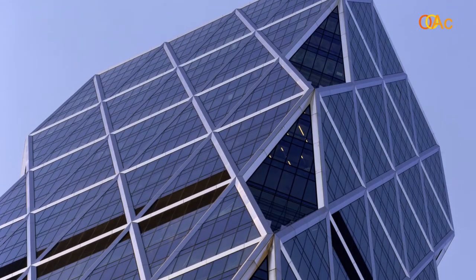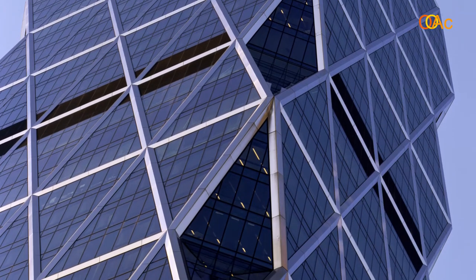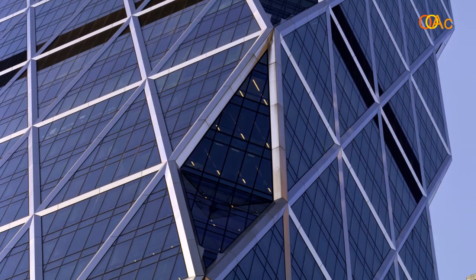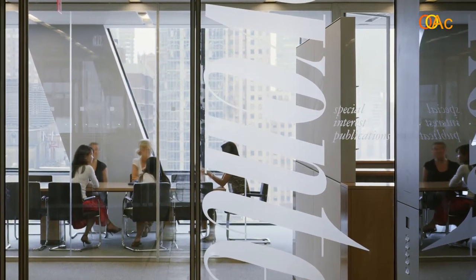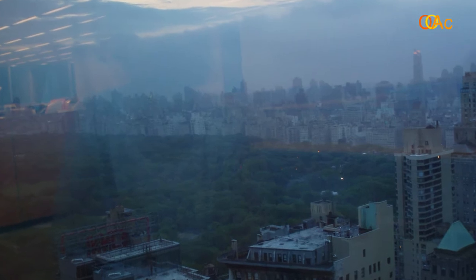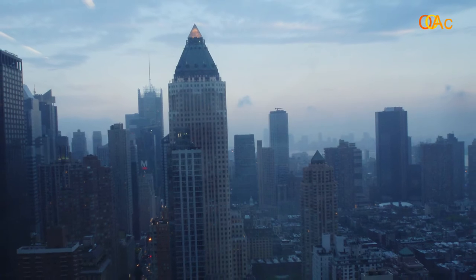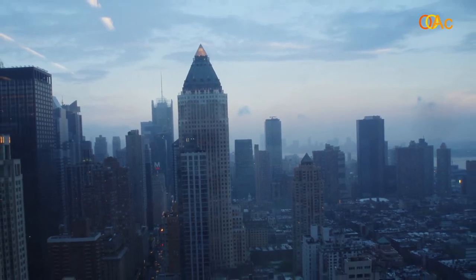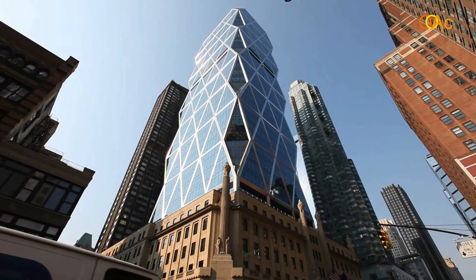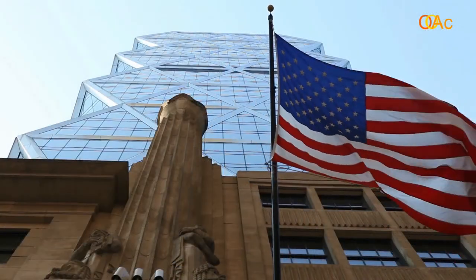The diagrid shape of the structure creates this unique feature in the corners of the building. Sometimes the windows are facing down, sometimes the windows are facing up, and they provide these unique views when one is in the interior and facing the outside. The building has some of the best views in New York City, overseeing the Hudson River, Central Park, and Midtown Manhattan. We will now see a video which was provided especially for our course by the Office of Foster and Partners.